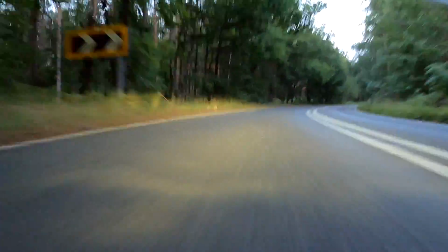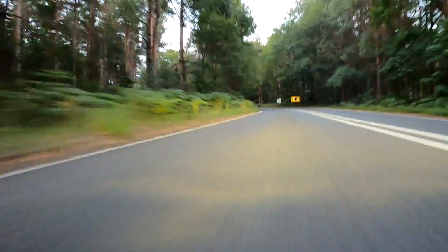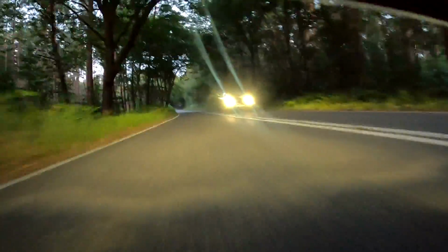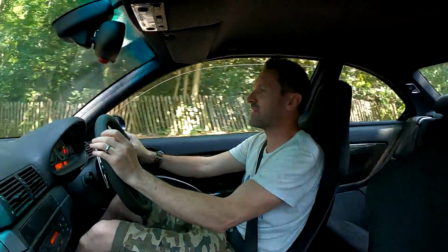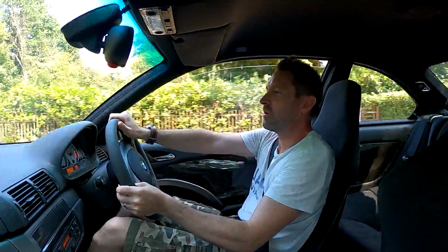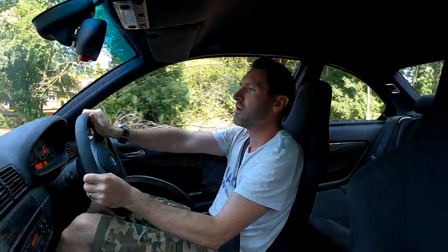I owned one of these 15 years ago when I was 25 years old. Back then CSLs were just these cool, limited edition M3s, and they weren't a thing back then, but they are now. And I'm so pleased to be able to say I own a CSL again. They are probably the most pure driving experience you can ever hope for from any M car.